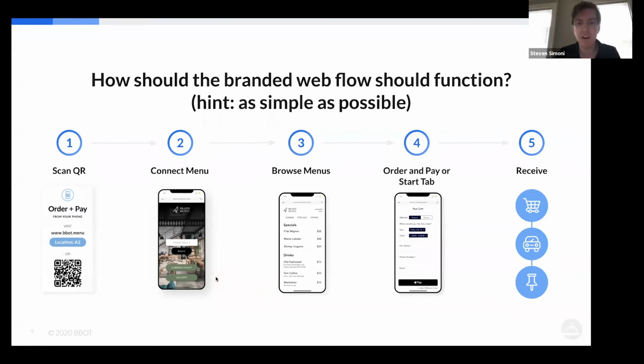Whereas with online ordering, you can throw in a few more bells and whistles. You can perhaps ask them to join your loyalty program. When someone's doing online ordering, they're typically prepared to type in their address, and a lot of extra user information. In a contactless ordering environment, you want to strip away as much of that as possible because, again, remember, they're all out with their friends. They don't have time to enter in a bunch of extra fields. So that's part of the key to the whole branded web flow experience.